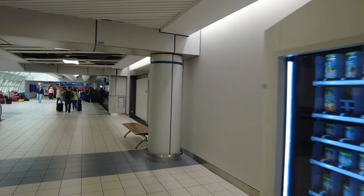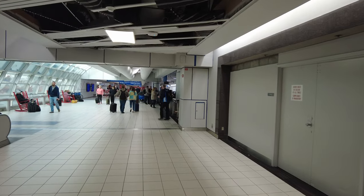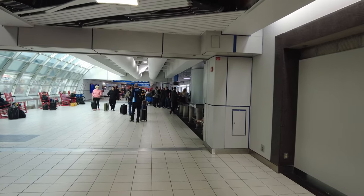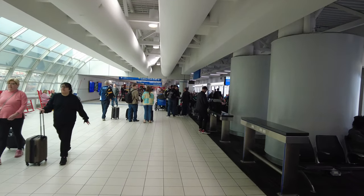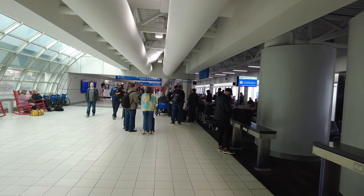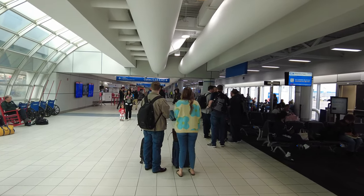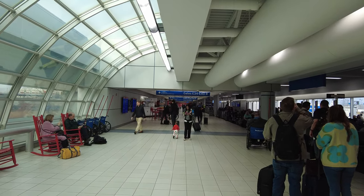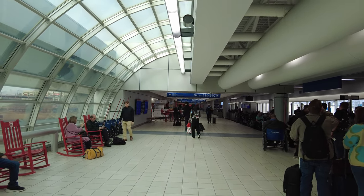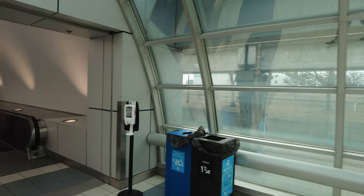So yeah, it was a long hallway to get to the final several gates that are here, E34 through 40. But just more Southwest flights. So rather than walking all the way down, because it doesn't look like there's too many, if any, restaurants really down here, we're just gonna go ahead and take the people mover back.